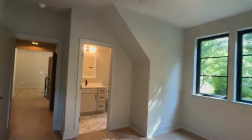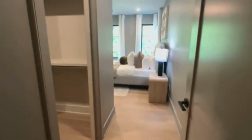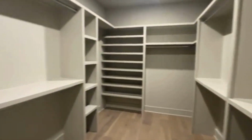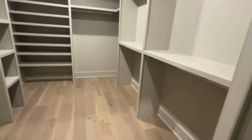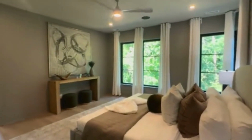And this room has its own little reach-in closet. Nothing huge, but it serves its purpose. And then over here to the left is the primary suite. So you can see right here when you first walk in, you've got this massive primary closet with built-ins, and then coming around is the bedroom itself.